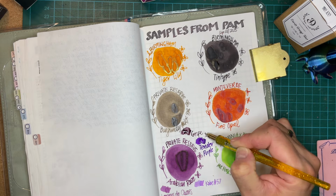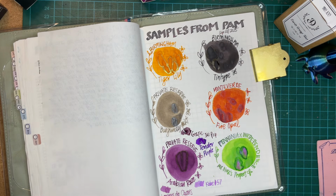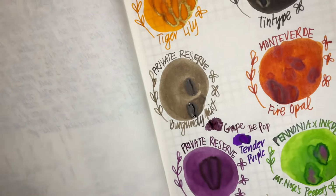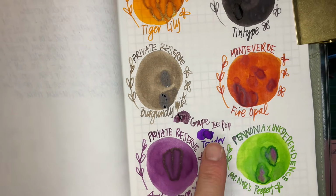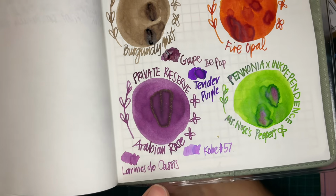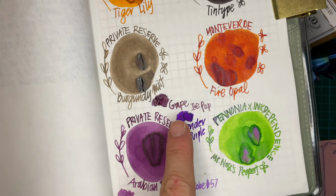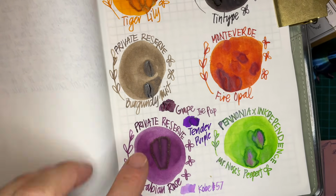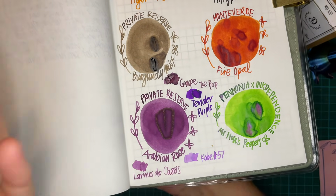Grape Ice Pop. Yeah, these are similar but not the same, right? What do you think? Let me bring this a little closer and then I'll swatch them. I feel like Arabian Rose is closest in style of ink. It's not the same color, the hue. I feel this is a little more red and it splits up into more components, I believe. But they're similar in what they do.